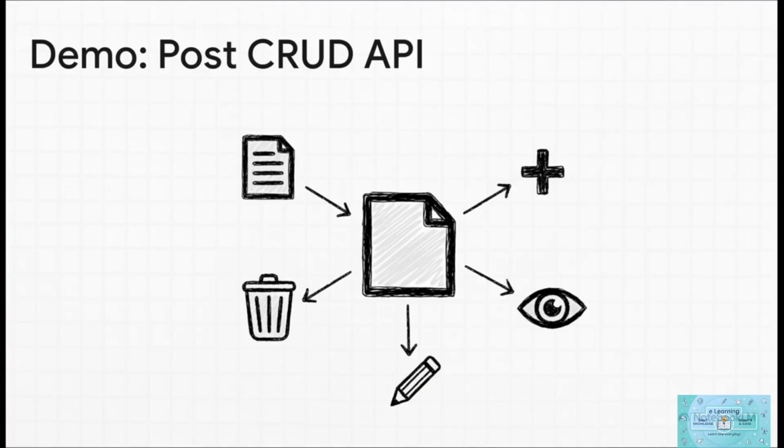So for this demo, we have a basic API to manage blog posts. You've got all the usual suspects here. You can get a list of posts, create a new one, get a specific one by its ID, update it, and of course delete it. Standard stuff. Let's see how it behaves.